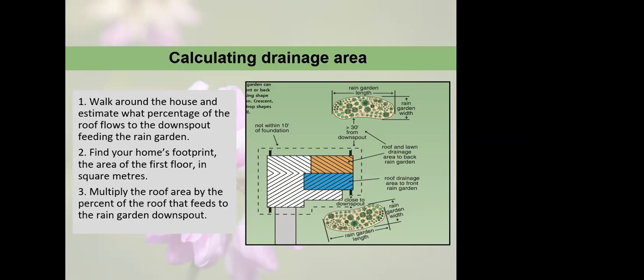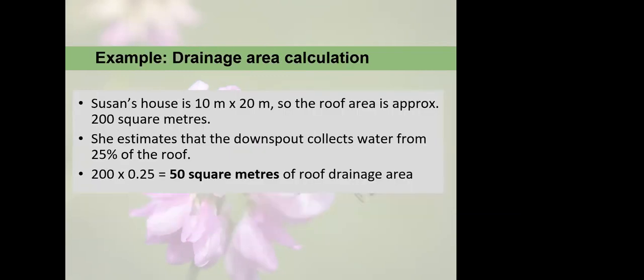And in many situations, it might be 50% if you have two downspouts and half of that water is going into your rain garden. Or it might be 25%, or a third, if you have three downspouts and it's only taking a third. Okay, so we'll go through this again in this example here, and then we'll do another example in our worksheet. So, drainage area calculation.